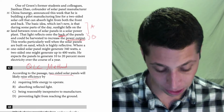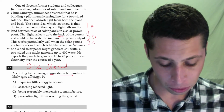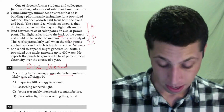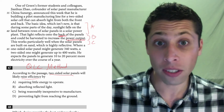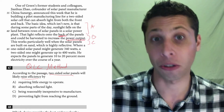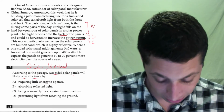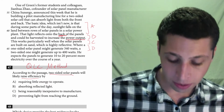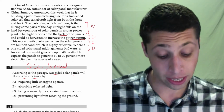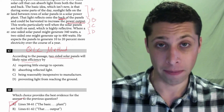Let's look at C, 63 to 64. This works particularly well when the solar panels are built on sand, which is highly reflective. Okay, so it's still talking about the same thing. It's working particularly well, its efficiency is going up, so that seems related. And I guess they're still talking about the solar panels, so that, to me, seems related as well. And choice D, 64 to 66. Where a one-sided solar panel might generate 340 watts, a two-sided one might generate up to 400 watts. Okay, so that's repeating the idea that it's raising efficiency.